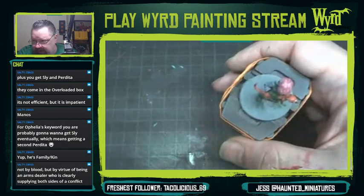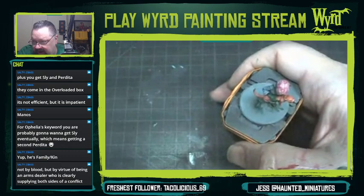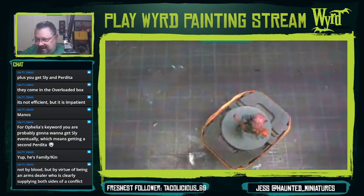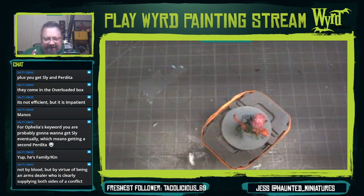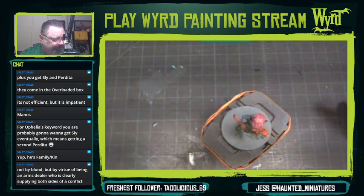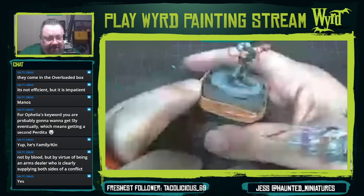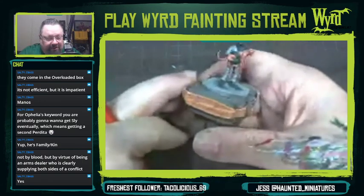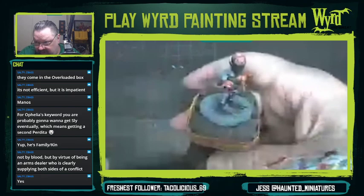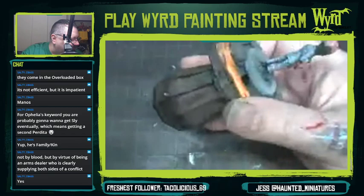His family can, not by blood, but by virtue of being an arms dealer who is clearly supplying both sides of the conflict. Interesting. Now, is that the one that's in the titles box, or is that another one I'm thinking of? It is the titles. Okay, yeah, I was planning to get the titles box anyways. So yeah, I knew I was going to have another Perdita, but I didn't want to buy another Perdita core. So that makes me happy at least.